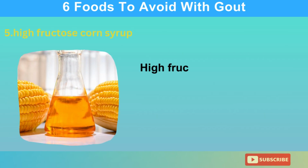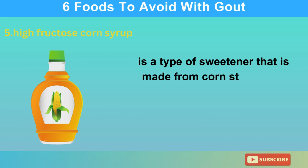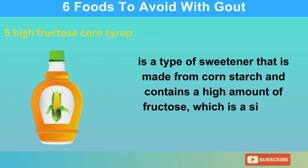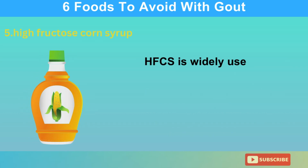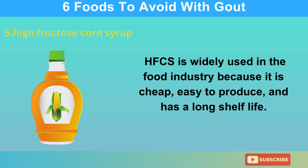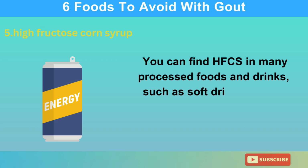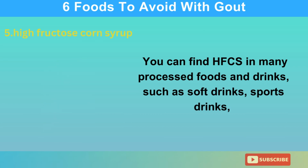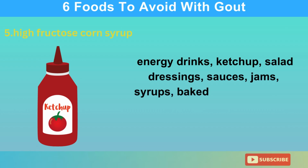5. High fructose corn syrup. High fructose corn syrup, or HFCS, is a type of sweetener that is made from corn starch and contains a high amount of fructose, which is a simple sugar that is also found in fruits and honey. HFCS is widely used in the food industry because it is cheap, easy to produce, and has a long shelf life. You can find HFCS in many processed foods and drinks, such as soft drinks, sports drinks, energy drinks, ketchup, salad dressings, sauces, jams, syrups, baked goods, cereals, and snacks.